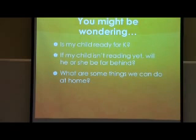Kindergarten is a long journey, and children come at all different levels, and a good kindergarten teacher and a great kindergarten program like the one you're going to be attending will be one that will take your child from where they are to where they need to be in their own time. So those shouldn't be things that you're concerned about before the school year begins.